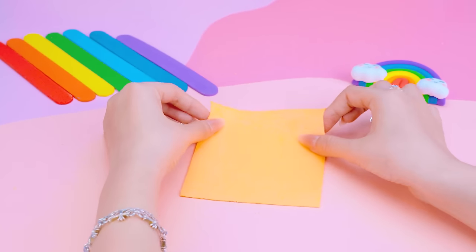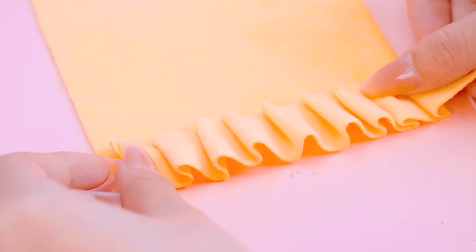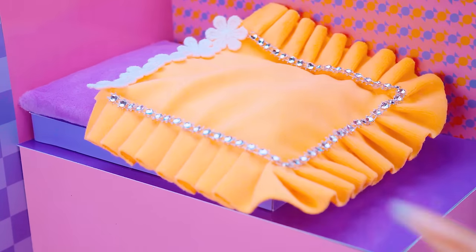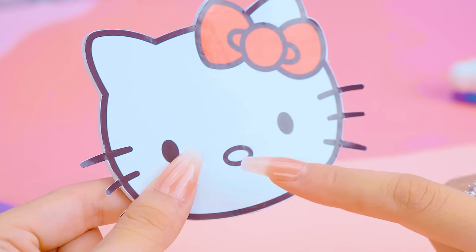We need a nice blanket. Using yellow cloth, it looks suitable for the bed. Then, I will make a Kitty bedhead by using cardboard and clay.